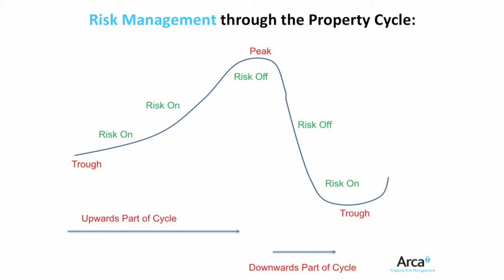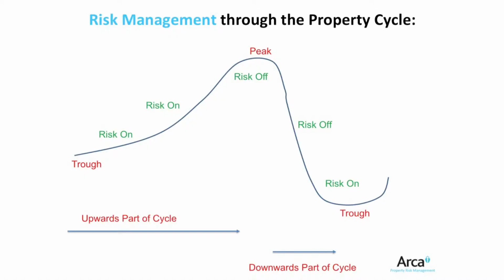And the key point here is you've obviously got your peak, you've got your trough. You know, none of us know where these are. There's no point trying to predict that. But what you can do is, through the cycle, put more risk on, and you do by buying assets. That's what fund managers do.